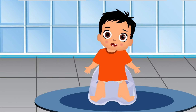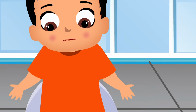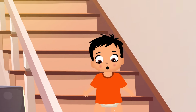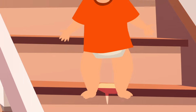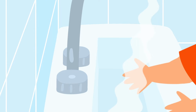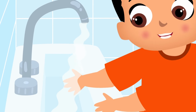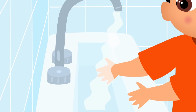I like to sit down on the potty. It's so much fun. Sometimes I have an accident, and that's okay, 'cause every day I try again. I pee in the potty and wash my hands. I'm growing up, I'm getting tall. I don't need my diapers anymore.